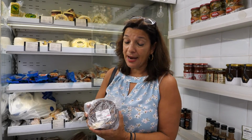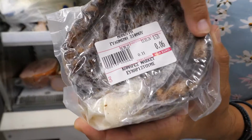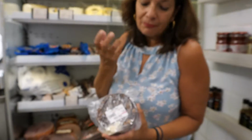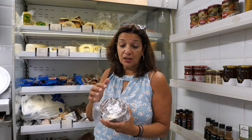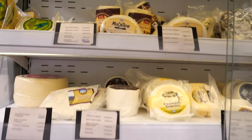This cheese is aged in the lees at the bottom of the wine barrel, and you can see that dark color on the outside. It's basically the wine mud, for lack of a better word, but it's really tasty. So you have this underlying almost grapiness to the cheese when you eat it. You can clean it off if you like. It's also a sheep and goat's milk cheese, as are most Greek cheeses.